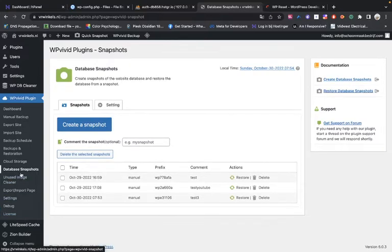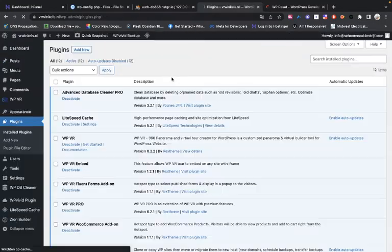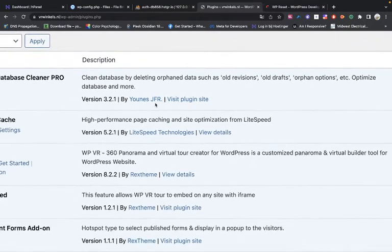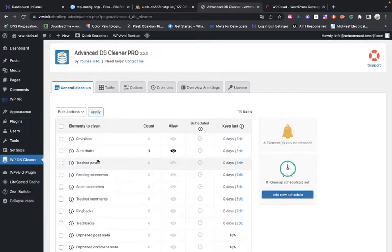Another thing that we are going to do is using another plugin. So when we go into the plugins, then I can show you that is the Advanced Database Cleaner Pro, and this is the guy Jonas GFR. So sorry when I'm spelling your name wrong, but you can Google it on the internet. But this is the particular database cleaner that we want to use.